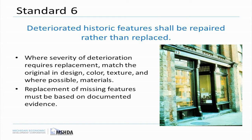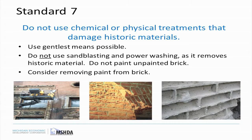Deteriorated historic features shall be repaired rather than replaced. It's important to keep as much of the historic fabric of the building as possible. Where it has to be replaced, you want to match the original in color, design, texture, and where you can, the materials as well. And these should be based on documented evidence such as photographs.